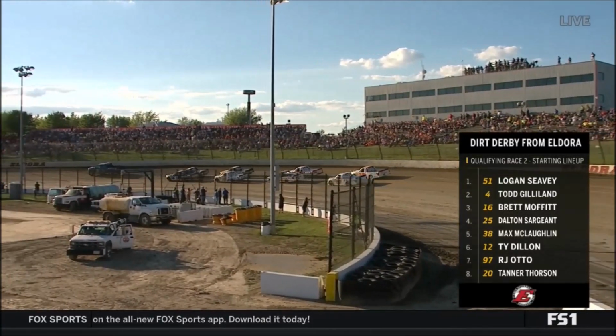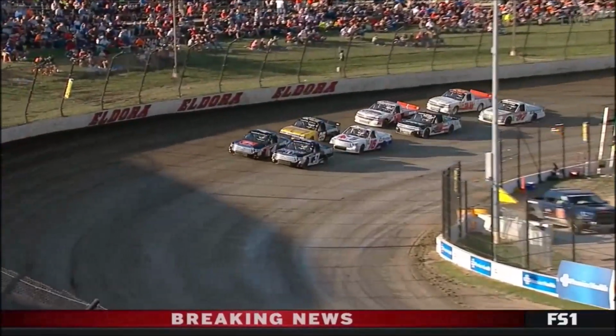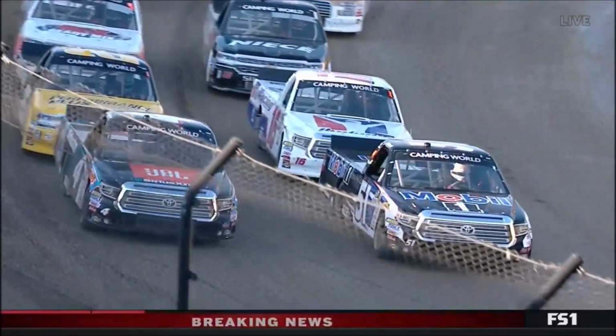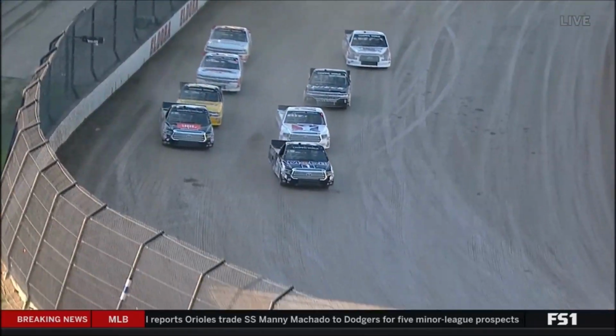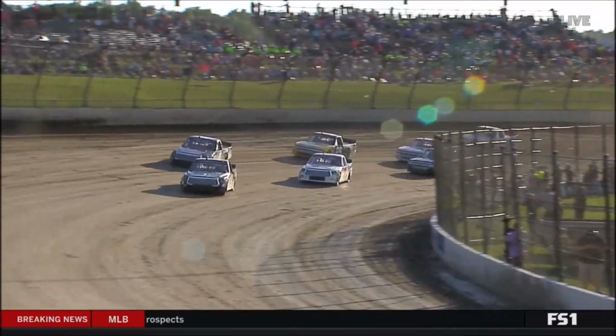Getting ready to start this second qualifying race. You see Logan Seavey and Todd Gilliland in the front row. A couple of drivers out of the Kyle Busch Motorsports stable. Seavey, 21 years old, currently the USAC National Midgets points leader. He's in that 51 truck. Looked good in qualifying, had the second fastest qualifying time, and he is off and running.